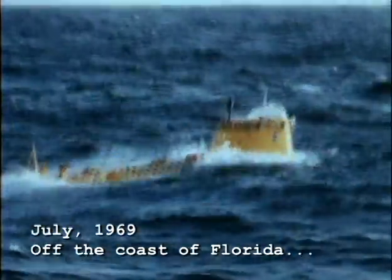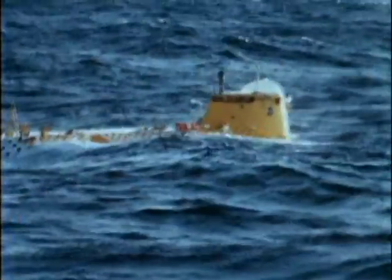July 1969, off the coast of Florida, a mission is launched that has remained a virtual secret for 3 decades.